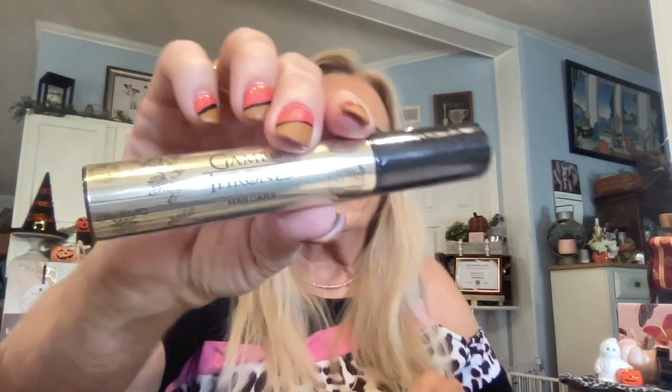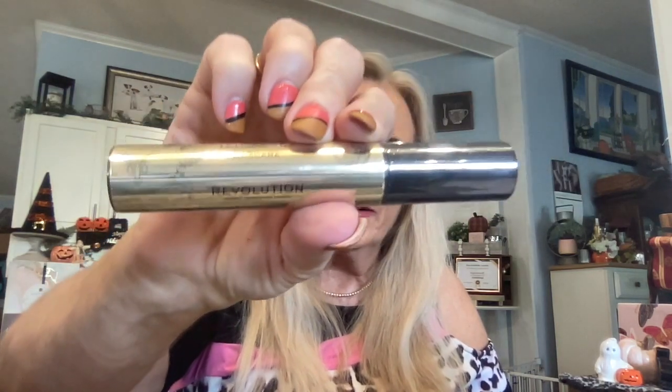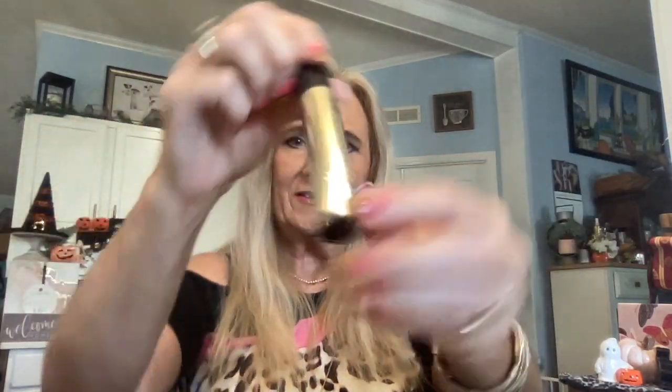And number 6 is over here, in this box. In number 6 we have mascara. And of course this is by Revolution. All of these makeup products will be by Revolution. I'm not going to open it up because it is sealed, so we'll keep it all intact.